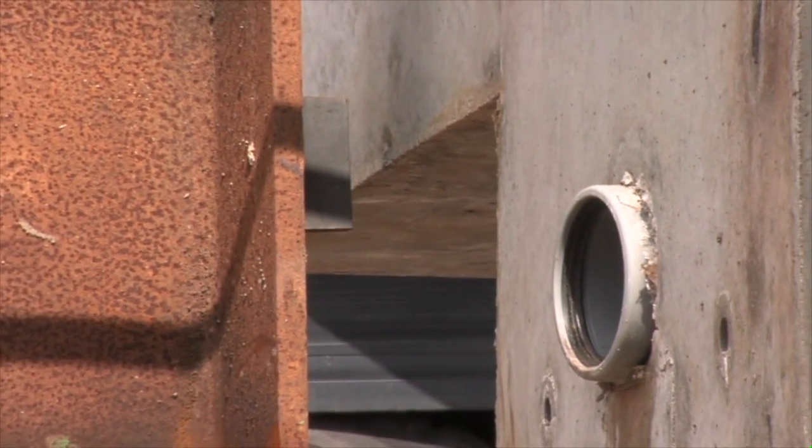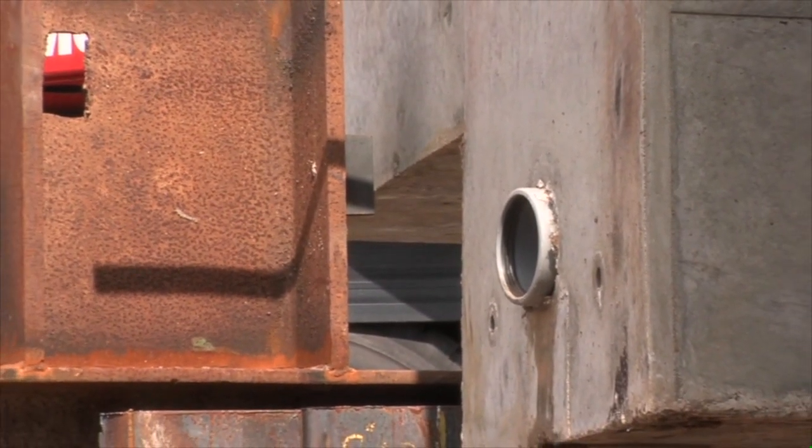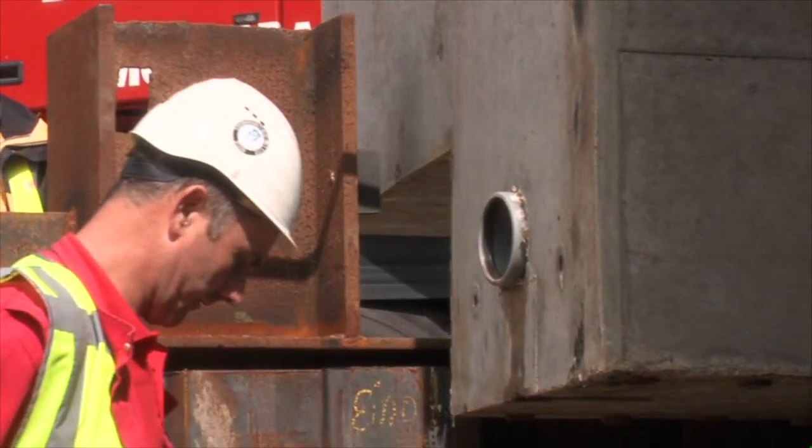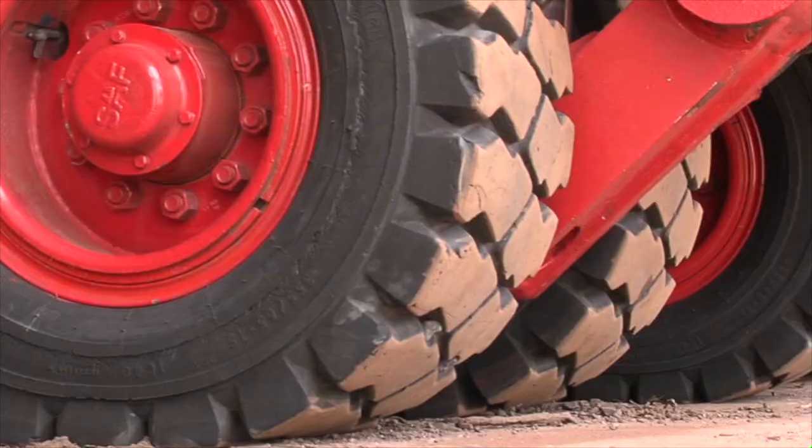The Nedlift crew have an advantage today. The move can happen in the light of day, and it's a sunny one. And once the men with the calculators from Heimans are happy, this job is done.